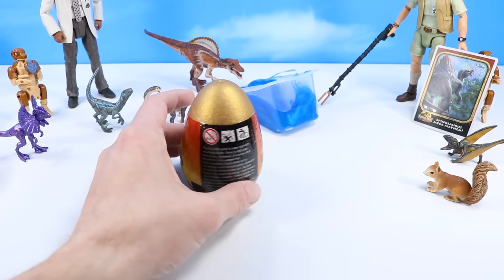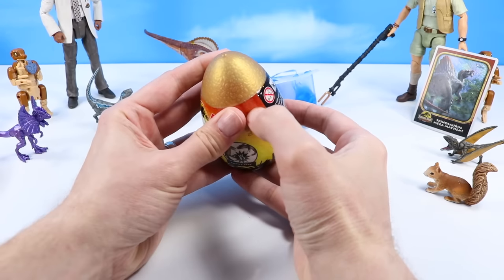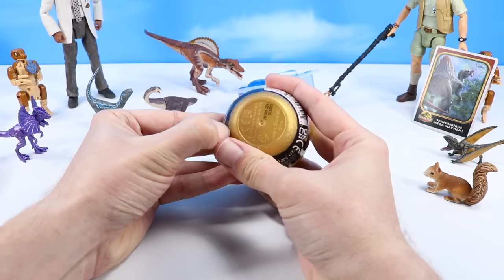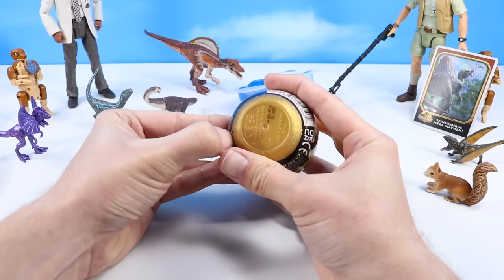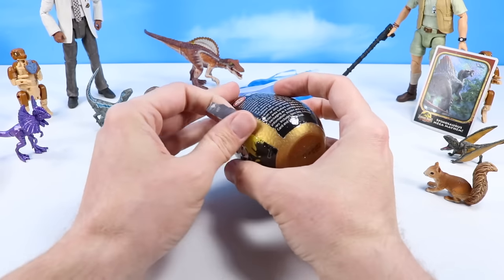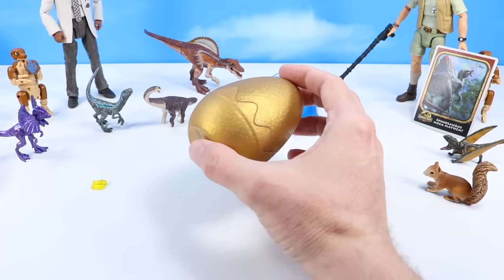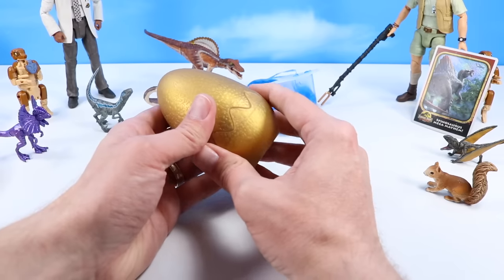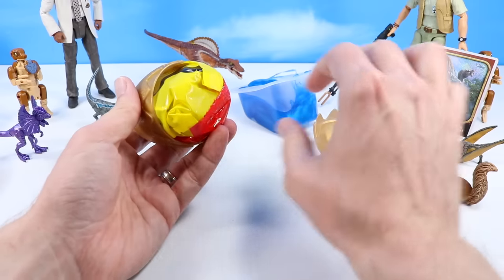What is inside here? 30 years of Jurassic Park. I still today remember the theater I saw Jurassic Park in, the line we waited in. We had to sit outside in the lobby in groups or something like that to get in, and got to see it on opening night. I read the book within like a week before the movie came out, just so I was one of those nerds. And there you go.